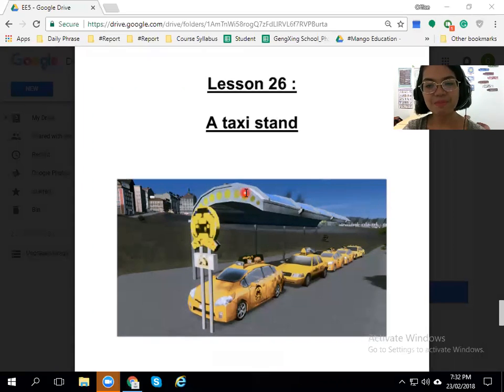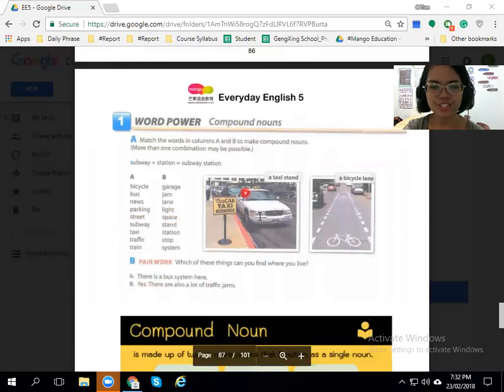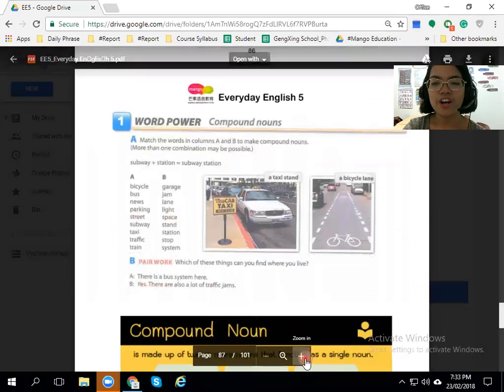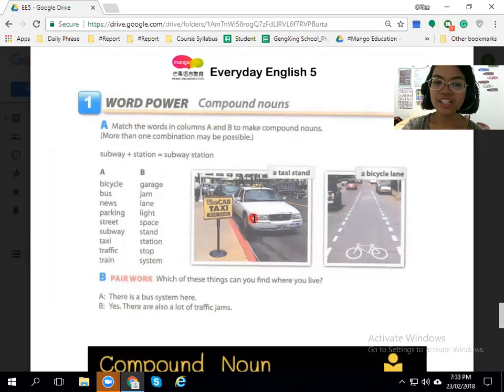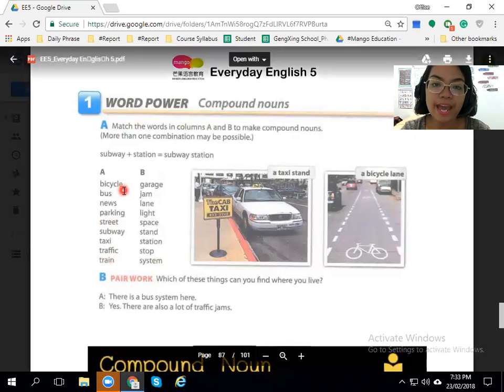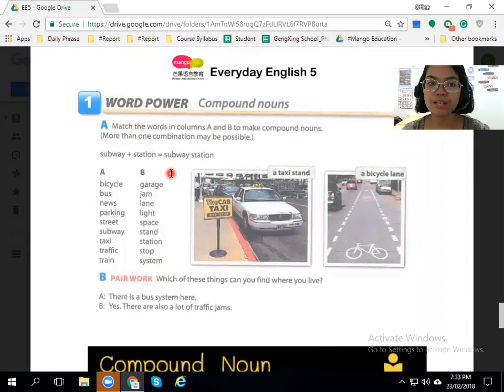All right, let's go to the next page. Okay, can you see it clearly or do you want to make it bigger? All right, let's just make it a bit bigger. Okay, so in here, we have compound nouns. Have you heard of compound nouns before? Right. I bet you did. Or maybe you haven't, but I bet you've used some of it already. Okay? So what we're going to do here is we're going to match the words in column A and column B to make compound nouns. So with this one, we can make more than one combination because it's possible.